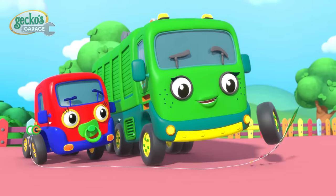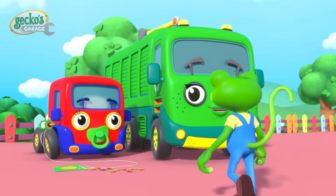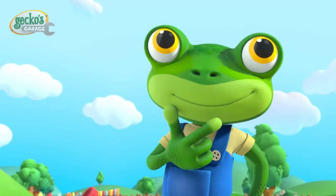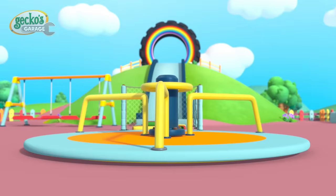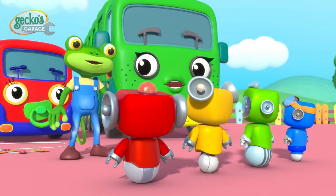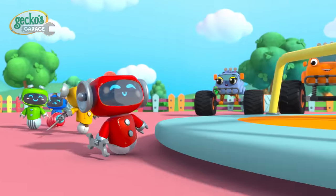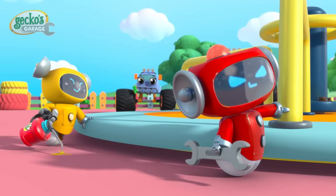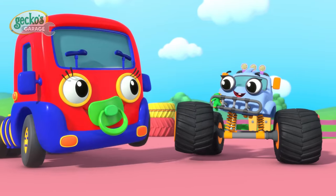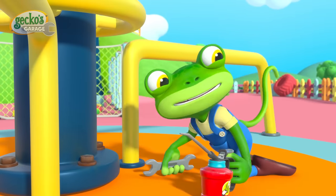Look, it's the truck family. Hello, baby truck. You need some help to make your kite fly. And I've got an idea. Mechanicals. We'll need some oil and a wrench. Okay, Mechanicals, push!